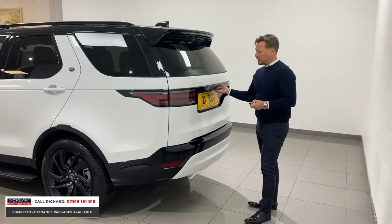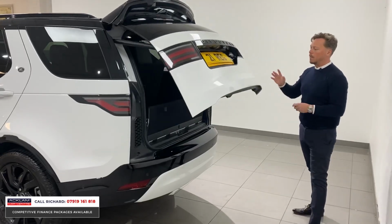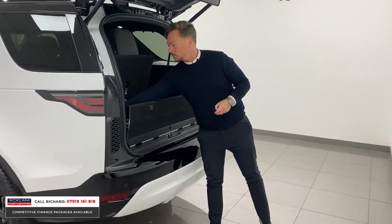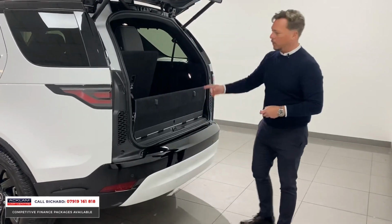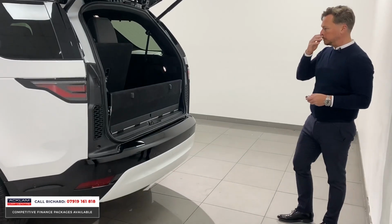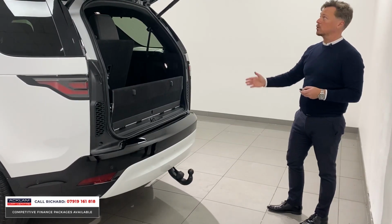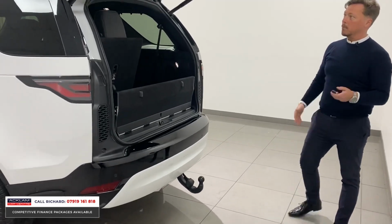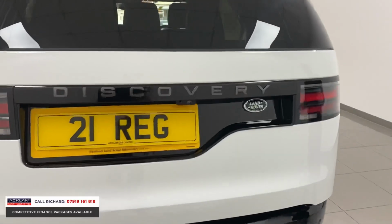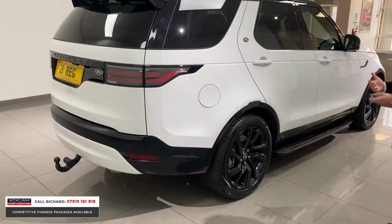So when you buy one of these things, we've got obviously stuff like power boot. The black pack's beautiful. This one's got a factory tow bar, so a deployable tow bar, little button in the back there, tow bar comes down. It's obviously a 7-seat vehicle. It's going to eventually pop out. That's brilliant because if you're looking for one of these cars, most people are going to want to tow. Being a deployable as well, it hides away very nice and neatly, and it's easy to pull in and out as and when needed.